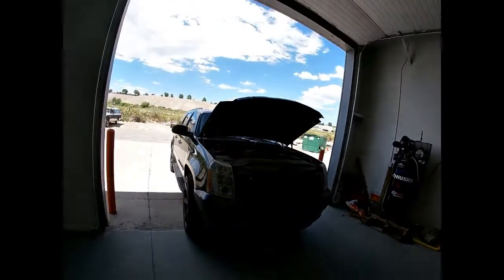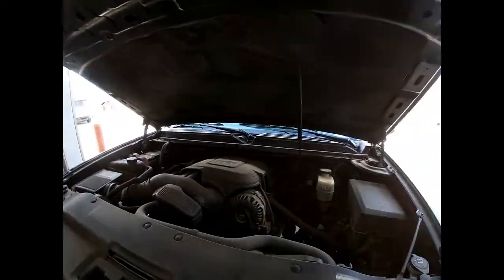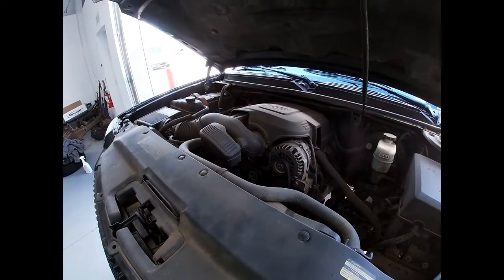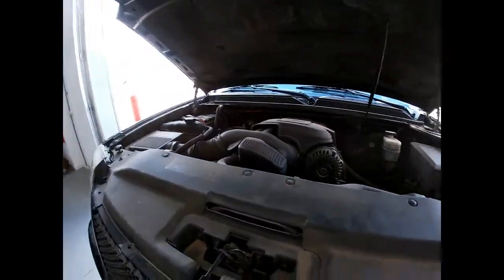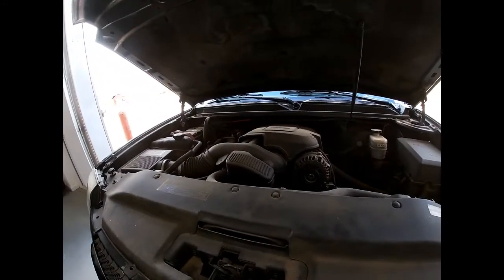This is my $3,500 Escalade. No joke, 3,500 bucks. Now it's a little rough, but it is worth it. It's got the 6.2 LS-based V8, and it's all-wheel drive. It's an '08. It's got 205 on it. It doesn't leak a drop of anything, but it has some issues.